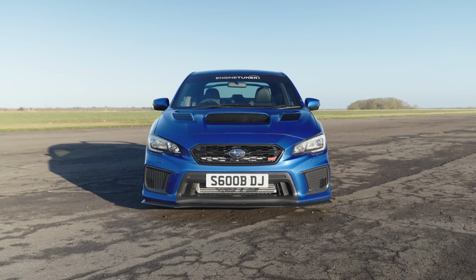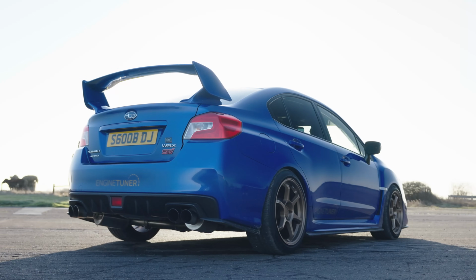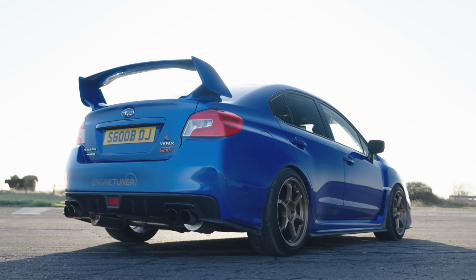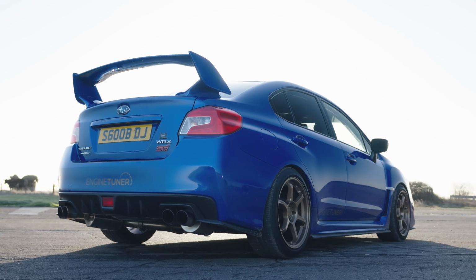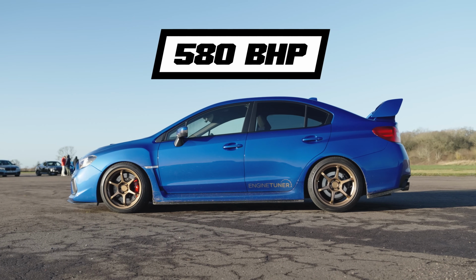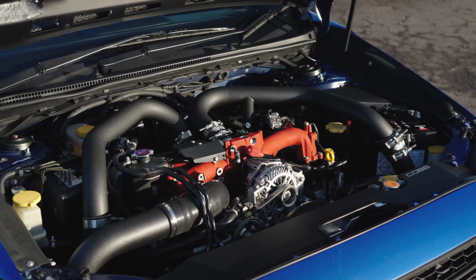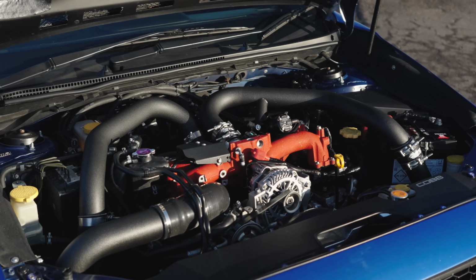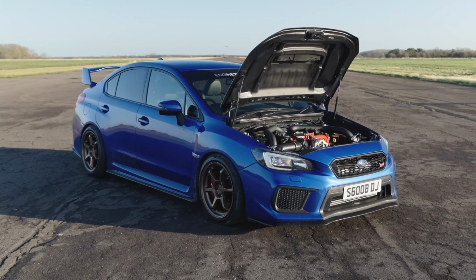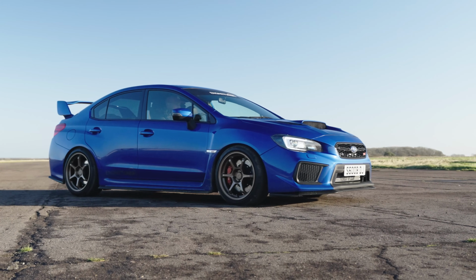And last, but certainly not least, introducing the newest of the bunch and the only one of the four to no longer carry the notorious Impreza name, it's Dan stepping up in his 2014 580 brake horsepower, 827 Newton meter, 2.5 litre flat 4-cylinder turbo EJ25 powered Subaru WRX STI, built by a mix of Dan himself and Engine Tuner.